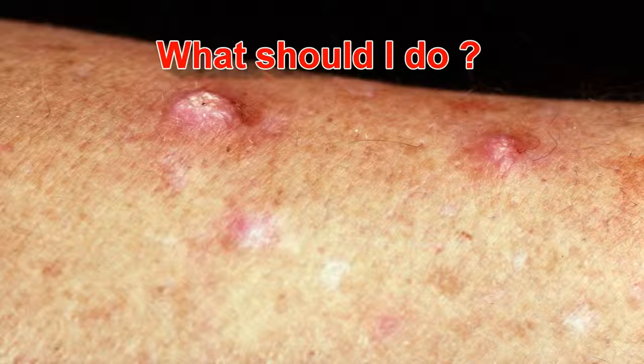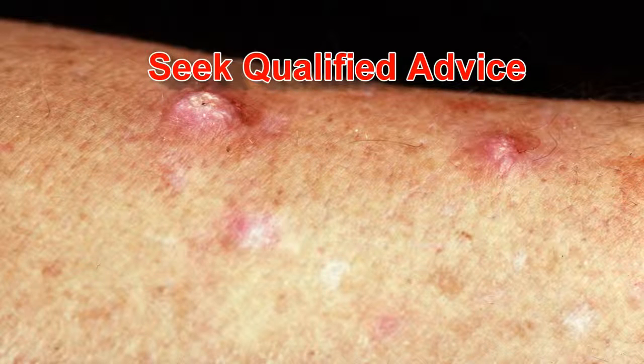Yourself, a family member, or a friend may be the first to notice something unusual in a mole. Many of the signs discussed can relate to normal moles, but if you have concerns, you should consult an appropriately qualified medical practitioner for further review.